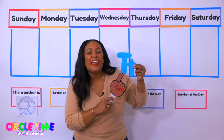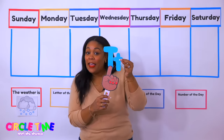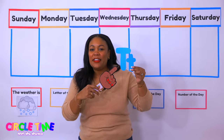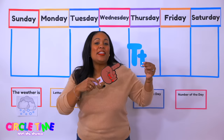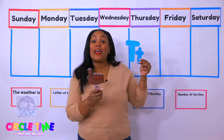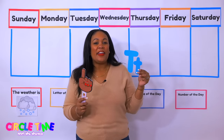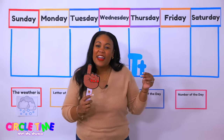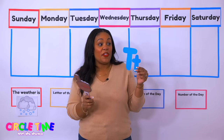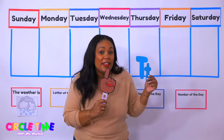Letter T. T is our letter of the day. This is uppercase T, and this is the lowercase T. Can you say T? Again, say T. Every letter makes a sound, and T says T, T. Can you make that sound? Let's try it. T, T. You did it! Oh, I bet there are words that start with letter T, and they probably make that sound at the beginning. T, T.